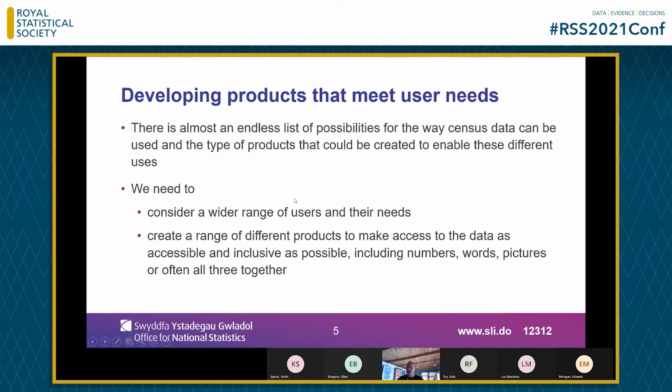It's almost an endless list of possibilities in the way in which census data can be used and the types of products that can be created. So it's a great place to be, if you like, in terms of the opportunity of what could be done. But in terms of scaling that into the practicalities of what we actually do, we need to make sure that we consider that wide range of users and their needs, and create a range of different products that make access to the data, as I said before, as accessible and inclusive as possible.